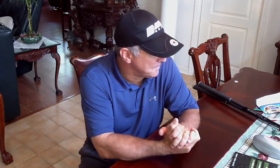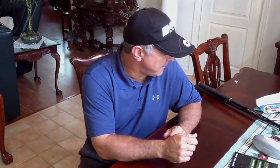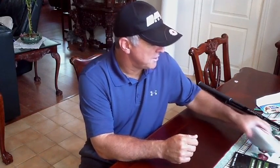It has interchangeable weights. So fast greens or slow greens, you can go with a pendulum style putter by making it very heavy, or you can lighten the putter and have a bit more control of the head for faster greens.